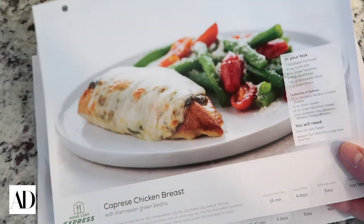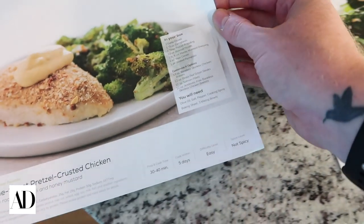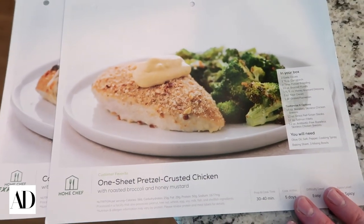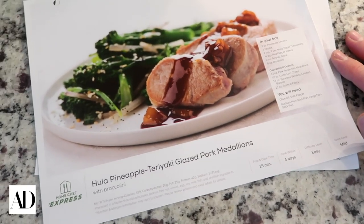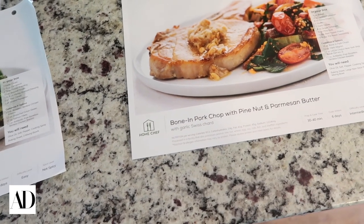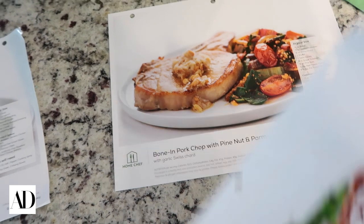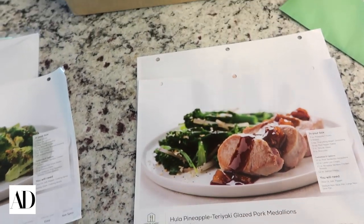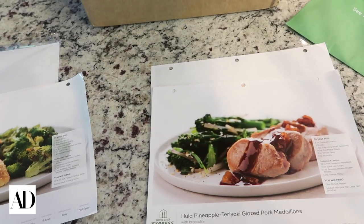That already impresses me because I've had drawers of the recipes I'd like to save. So we have a caprese chicken breast, one sheet pretzel crusted chicken. These look delicious, by the way. Hula pineapple teriyaki glazed pork tenderloin and a bone-in pork chop with pine nut and parmesan butter. I would say just the quality of these meals based off of the pictures, the names, what they're saying, looks pretty great.